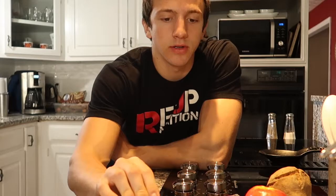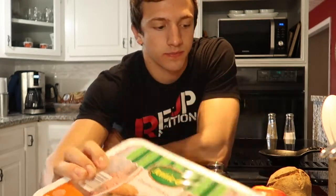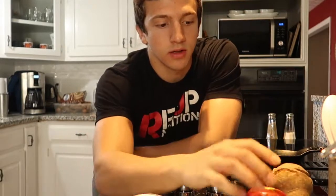Okay, so moving on to meal number 2. I eat this one about 8:30, so about 2.5 hours after my first meal. And this meal is actually one you have to prep. It consists of ground turkey, a sweet potato, and an apple.